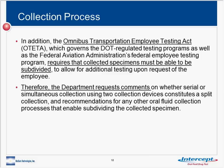Interesting. The Transportation Employee Testing Act, which governs DOT-regulated testing programs as well as the FAA's Federal Employee Testing Program, requires that collected specimens must be able to be subdivided to allow additional testing upon request of the employee. We sometimes call that a confirmatory test or a retest. Therefore, the department, as part of these proposed guidelines, requests comment on this process. Which collection method and split specimen method do you prefer, or which one makes the most sense to you? What do you have a problem with, one or the other? This is your opportunity to comment on it.